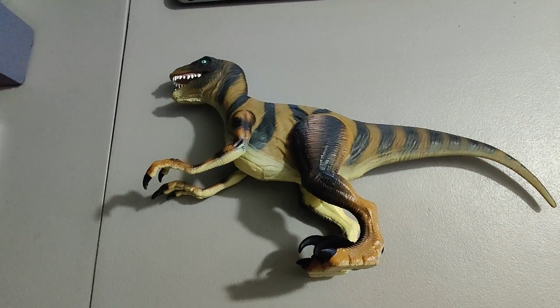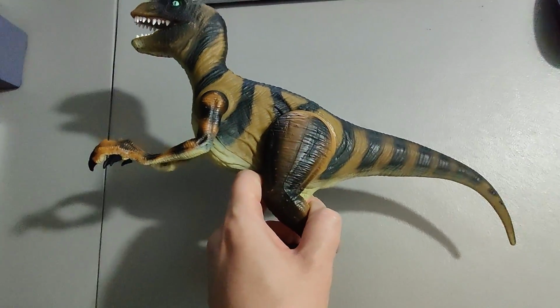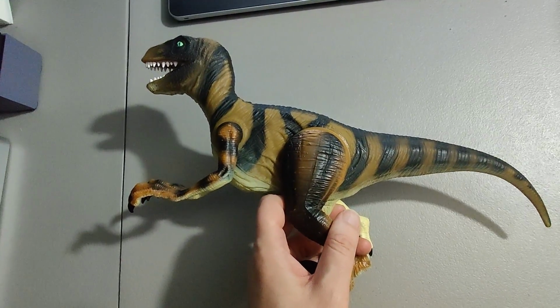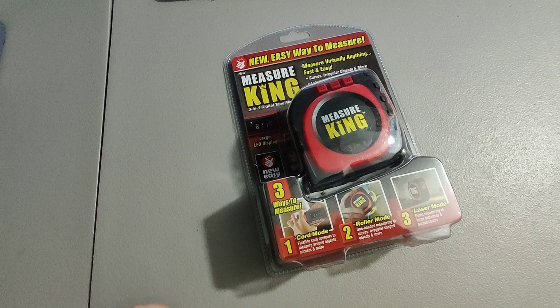Here's a vintage Jurassic Park Utah Raptor. I bought a big lot of these at a sale, and I'm going to be lotting most of them together and selling them that way. A few of them I'm selling on their own, like this one. Sold this one for $30 plus shipping for a total of $38.58. Picked up this digital tape measure at a Goodwill for $1.99, brand new sealed.